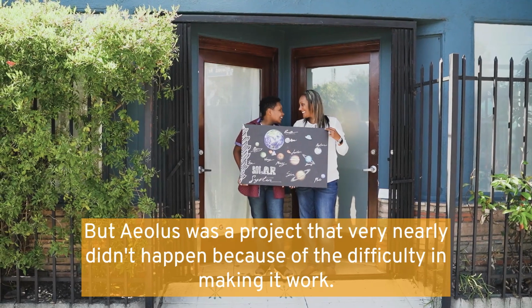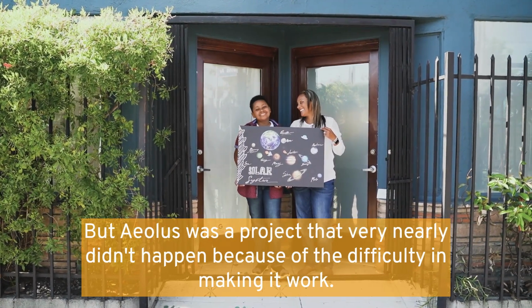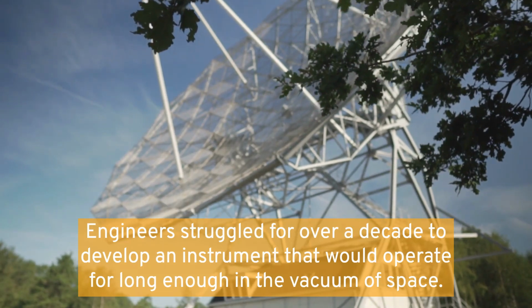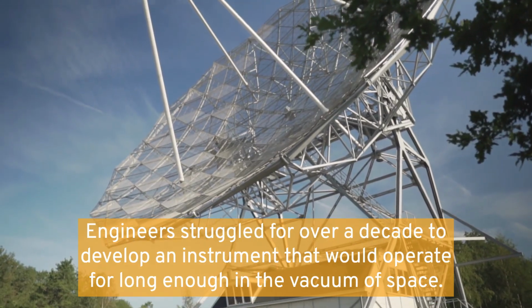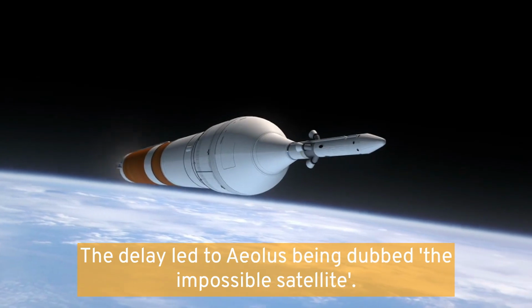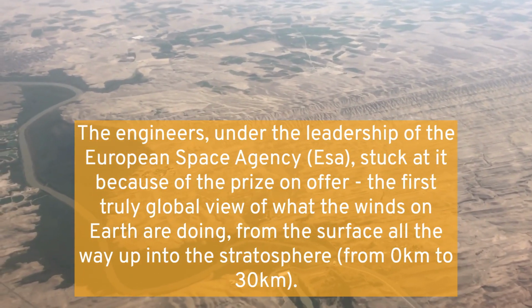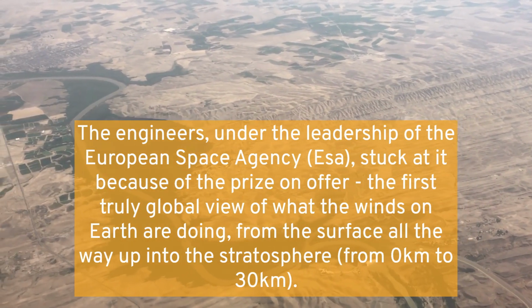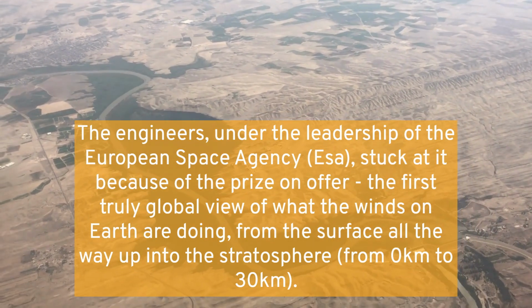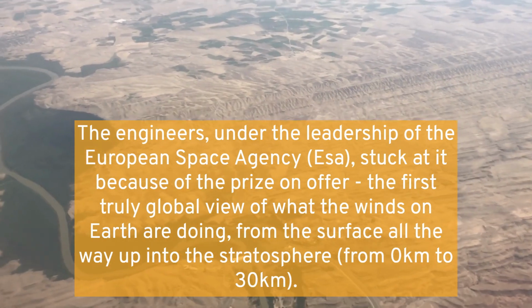But Aeolus was a project that very nearly didn't happen because of the difficulty in making it work. Engineers struggled for over a decade to develop an instrument that would operate for long enough in the vacuum of space. The delay led to Aeolus being dubbed the impossible satellite. The engineers, under the leadership of the European Space Agency, ESA, stuck at it because of the prize on offer, the first truly global view of what the winds on Earth are doing, from the surface all the way up into the stratosphere, from 0 kilometers to 30 kilometers.